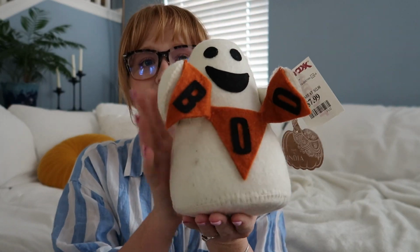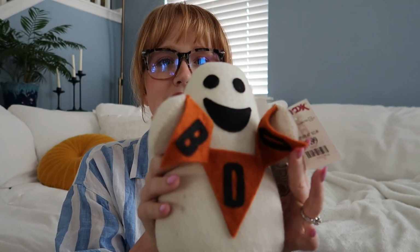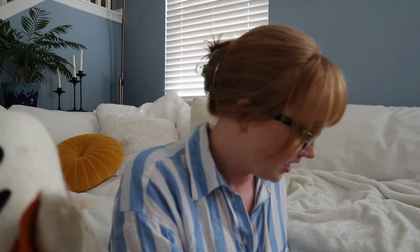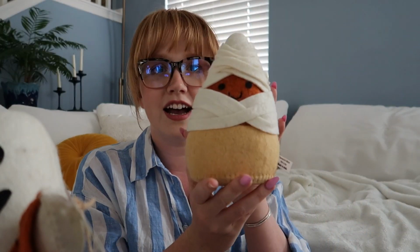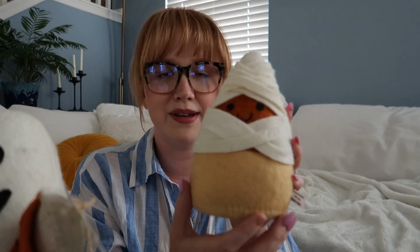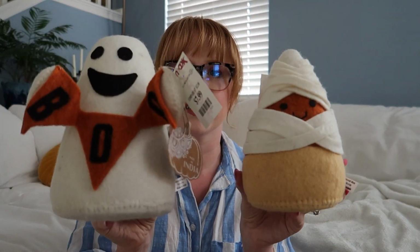So I got this little ghost, and it says Boo. I thought that was really cute. I love felt things. Everything for our Christmas tree is felt, so I figured it'd be cute to get some things for Halloween. So we got this one, this little guy. And then we got this little guy, which is little candy corn wrapped up in like a mummy costume, which I thought was super cute. And they sit really nicely, so I thought they would be nice together. Obviously not putting them out yet, but that.